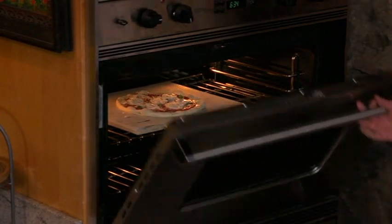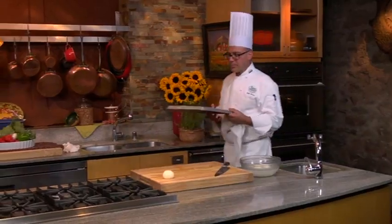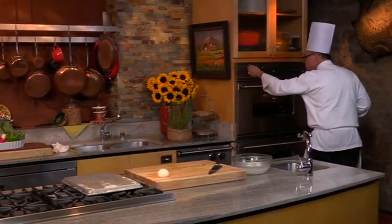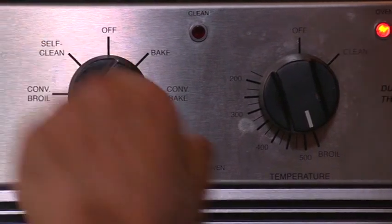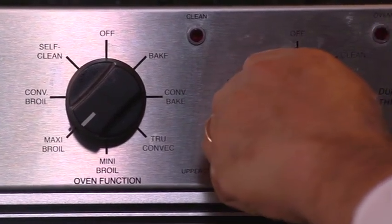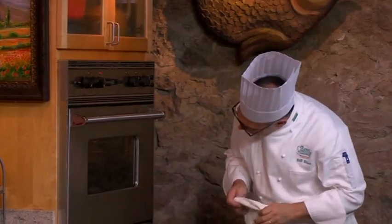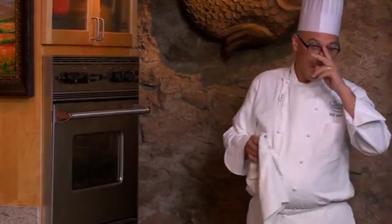All right, so there's our pizza. Now, I know that there's plenty of heat in the stone, but what I'm going to do is turn this broiler on and turn the temperature to broil. And we'll keep our eye on it.